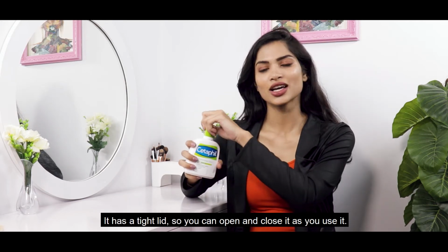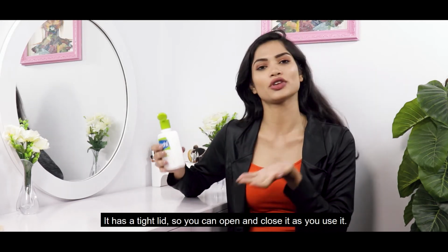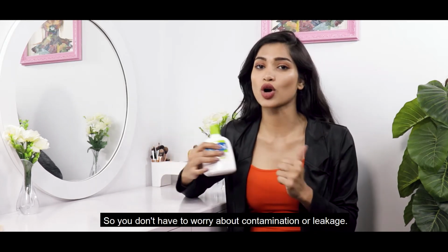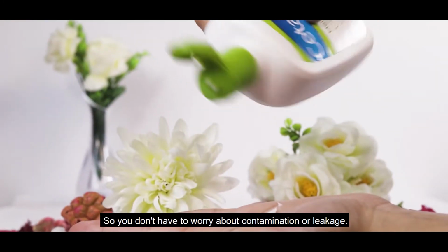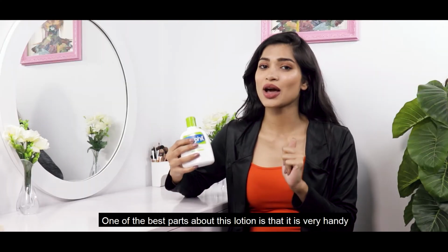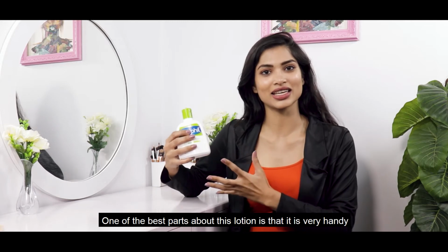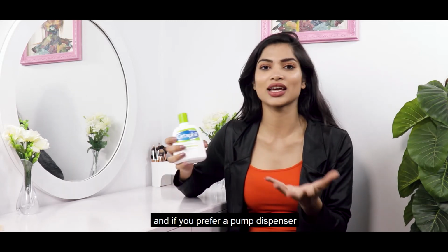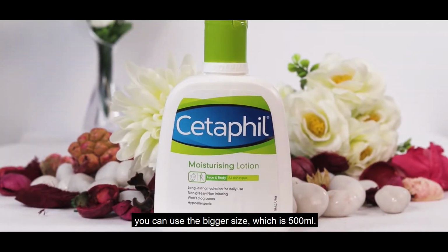It has a lid जैसे आप ओपन कर सकते हैं और फिर यूज कर सकते हैं और जब आप यूज नहीं करना चाहते हैं you can close it. So आपको कंटामिनेशन का और लीकेज का कोई प्रॉब्लम नहीं है. आप कहीं भी लेके जाइए and it's really safe. One of the best part about this thing is that ये काफी ज्यादा हैंडी है और अगर आप पंप स्टाइल डिस्पेंसर चाहते हैं then you can use the bigger size which is of 500 ml.